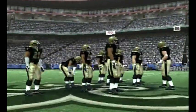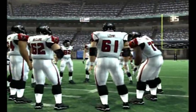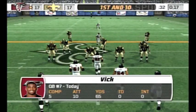Hey, that was a heck of a call. I mean, they saw the pressure was coming, and he knew right where to go with the ball. And then he got it there. First down, ball on their own 45. Ball on the 45-yard line.